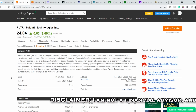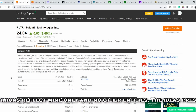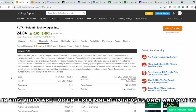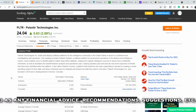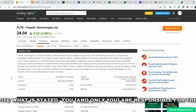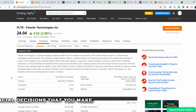Palantir Technologies builds and deploys software platforms for the intelligence community in the United States to assist in counterterrorism investigations and operations. The company provides Palantir Gotham, a software platform for government operatives in the defense and intelligence sectors, which enables users to identify patterns hidden deep within datasets ranging from signals intelligence sources to reports from confidential informants, as well as facilitates the handoff between analysts and operational users, helping operators plan and execute real-world responses to threats that have been identified within the platform.